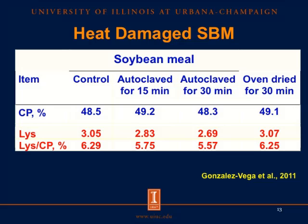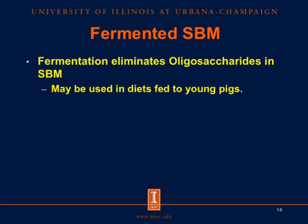In general, most crushing plants in the United States are doing a good job of avoiding heat damage when they process soybean meal. But there are examples of crushing plants, in particular overseas, where we get soybean meal that is heat damaged. Another example of heat damaged soybean meal is sometimes seen in fermented soybean meal.